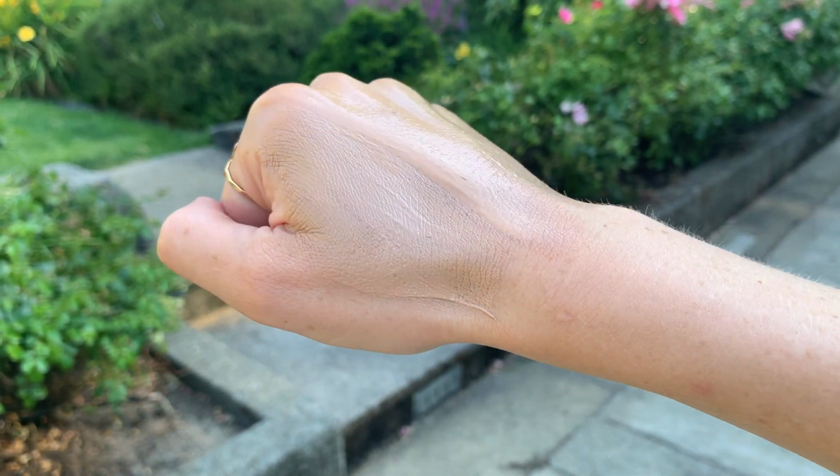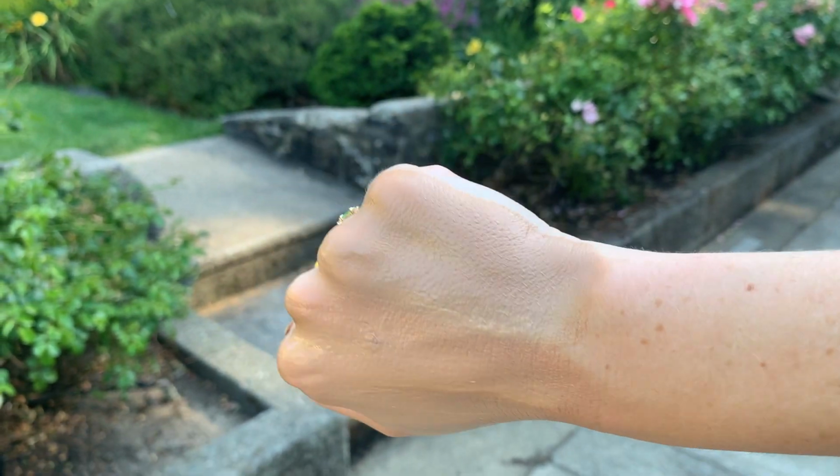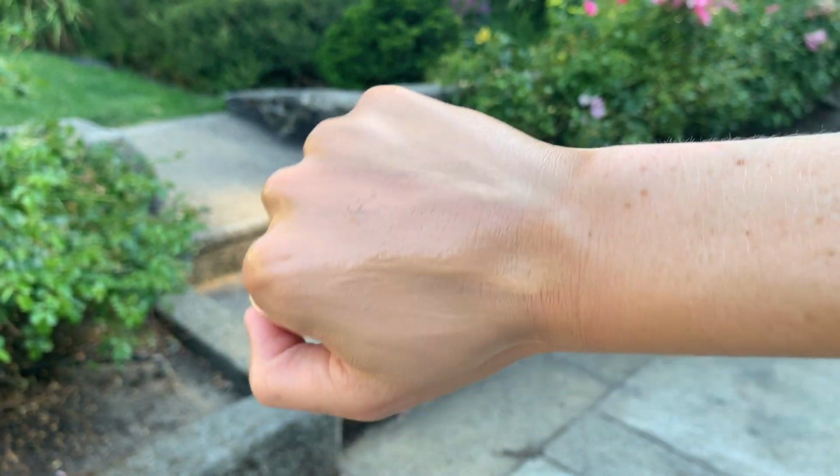And it has a little bit more pink undertones to it, whereas C'est Moi Sand definitely has some yellow to it. And then the last one here is Supergoop Light. And it's funny because that actually oxidized quite a bit. But just looking at the texture differences, the Supergoop CC cream, I don't know if you can see, but it's very much a lot thicker and a lot tackier and heavier on the skin than the other two.